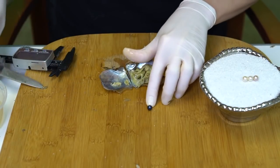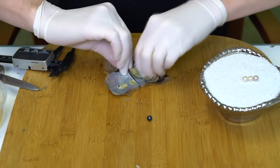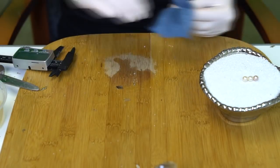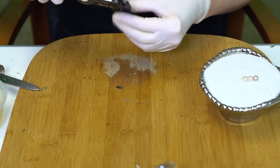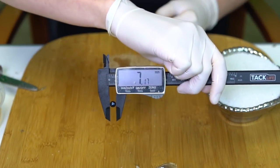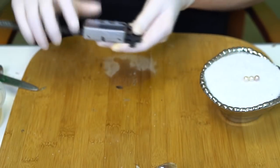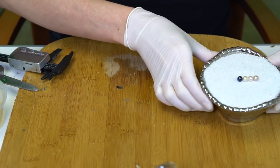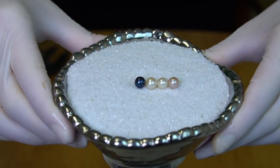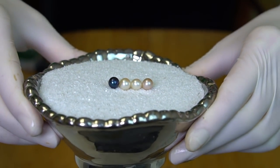And a dark blue. Love that blue. Beautiful. $7.17. Well, congratulations to Beth. Merry Christmas.